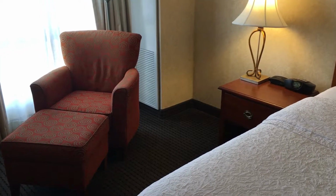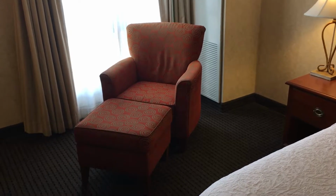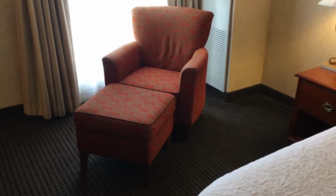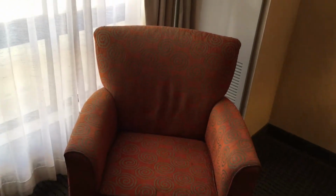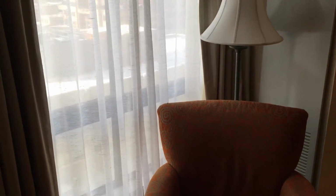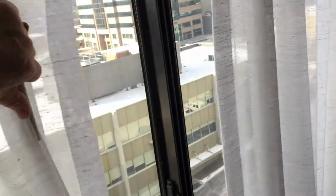And as we're heading to the window, one thing I did not point out is we do have a chair and a footrest and an ottoman right over here. I might sit down there and read my book, get some nice natural light from the window. But let's see what is outside the window.